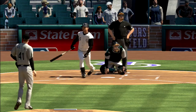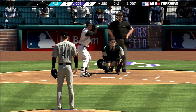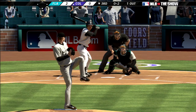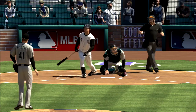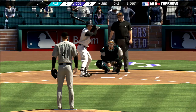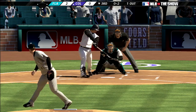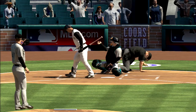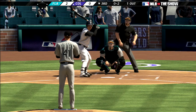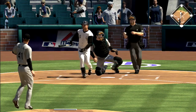And he just does manage to fight this one off as it's fouled away. Ready with another 0-2. And he just manages to stay alive here as he fights this one foul. And he'll fight just to stay alive here as this is fouled away. Just does stay alive as this is fouled back.